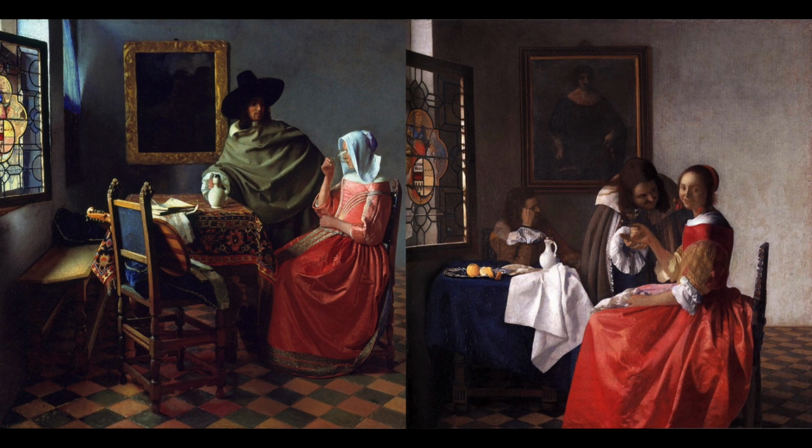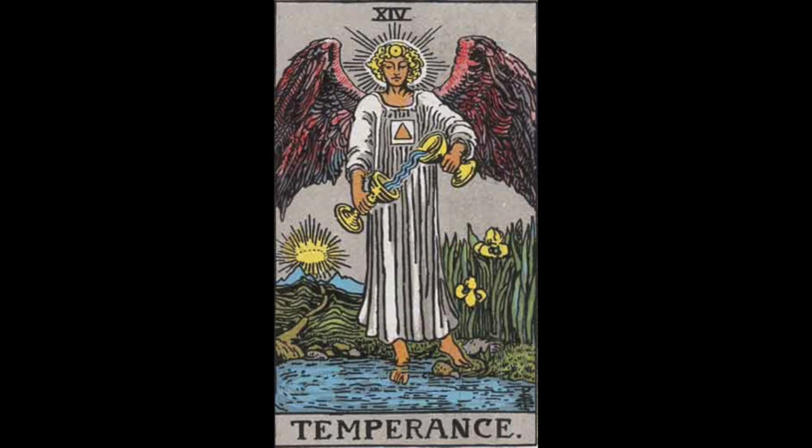And we're back to these two paintings again. Do you see something on the stained glass window of these two paintings? That's the image of Temperance, the next symbol that we'll be talking about. Those of you who are familiar with tarot cards will know Temperance for sure. She's a symbol of moderation.